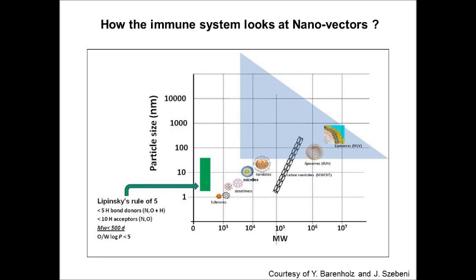Now, how does the immune system really sense or look at nanovectors? This is a problem that many people are trying to understand. This is the dogma, and I want to thank Janusz Zabini and Chezi Berenholtz for sharing with me this slide. And you can see that these should be in the lower level. It means that the immune system should not recognize them. But materials that are bigger are actually in the scope of recognition, or the triangle of recognition.